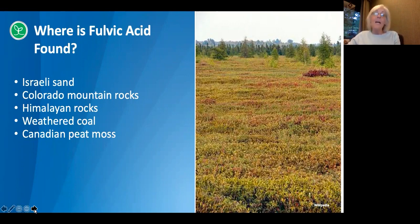Now, shilajit does have challenges. It was previously banned in Canada due to its heavy metal content and other potential toxins. It's also been known to have a smell and a taste that's undesirable. Shilajit is often sold in a raw or unprocessed form, and it can even contain fungus growth. Some forms can also contain high levels of free radicals, which of course cause damage to cells and other cellular structures in our body.